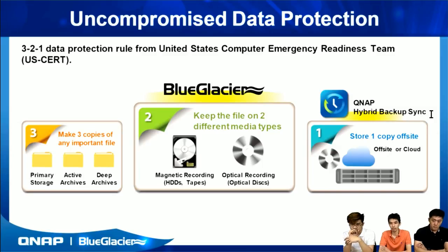And then we keep the file on 2 different media types. And that's an important thing, right? Because we have hard disk drive, SSD, and also we have optical disk. And if you put your data on hard disk drive and SSD, technically they're magnetic. They're kind of fixed, the same media types. So that's why we suggest BlueGlacier, and store one copy offsite, and with QNAP Hybrid Backup Sync, you can easily create another offsite copy or put it on a cloud.